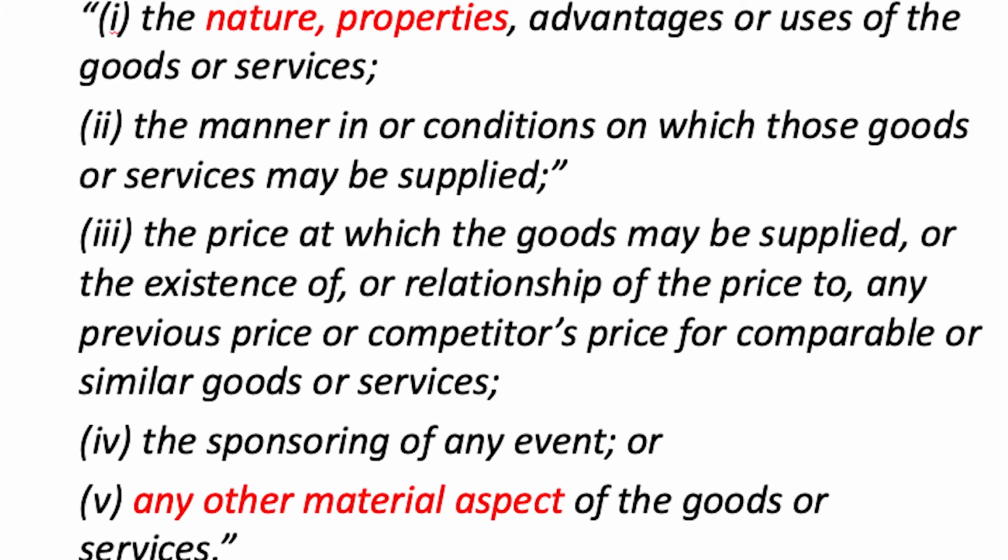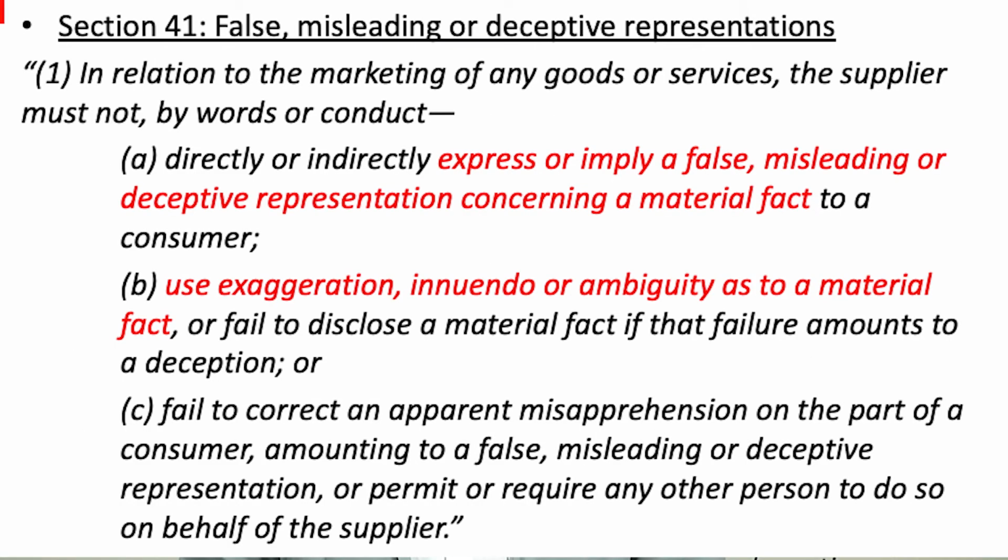And of course, that would be in the case of the nature, the properties, or any other material aspect of the honey. So it could be claims to its origin, that it's a floral blossom of some sort, claimed to be orange blossom or lemon blossom or some sort of fruit, but in fact it's not. Therefore, it will be a material aspect of the goods.